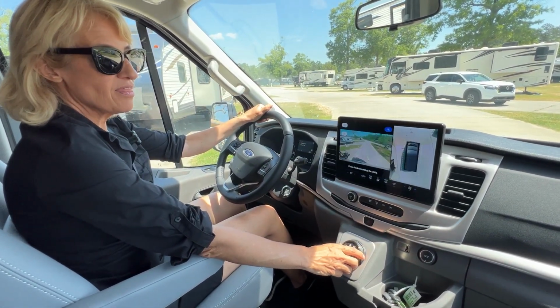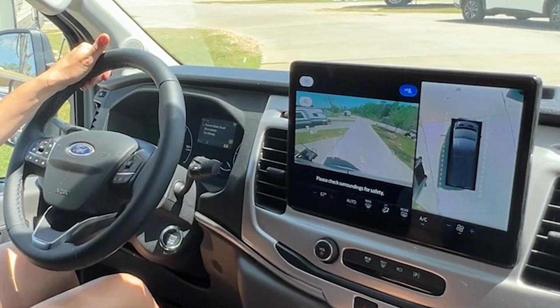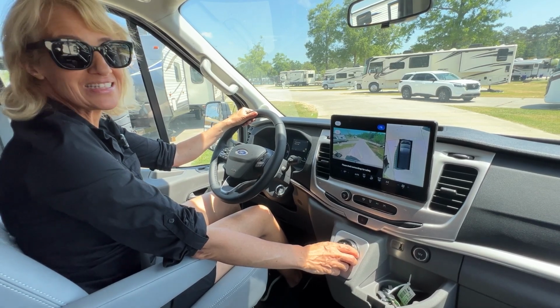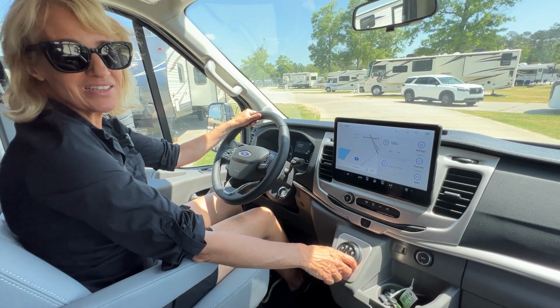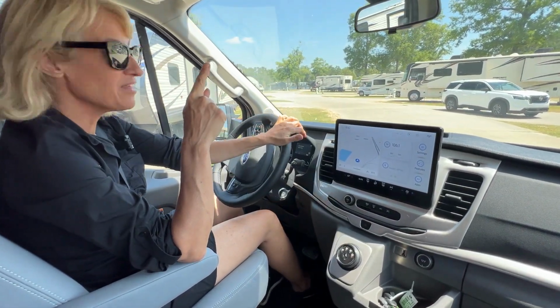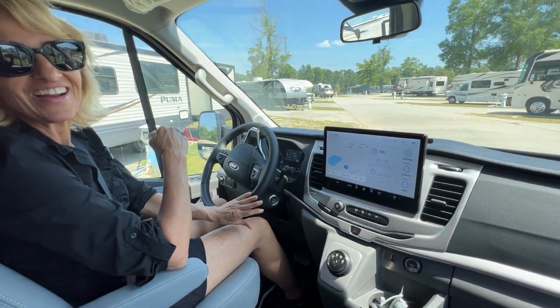Okay. What's also cool about this, because this is a transit van and not a traditional RV, we've got things like backup cameras and sensors that tell us when we're going to back into something. Because I was talking to an exec last night about the most common mistakes that people make in RVs. It's backing into stuff, guys. It's backing into stuff. But the transit van is going to keep you from doing that with alerts like it's making right now.